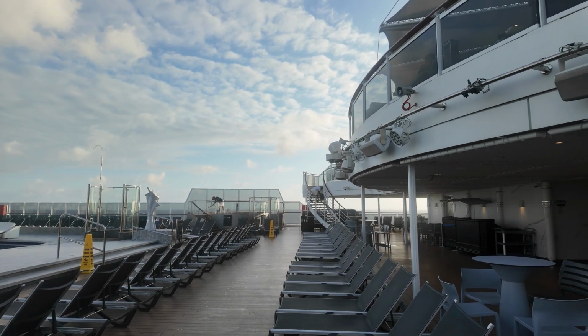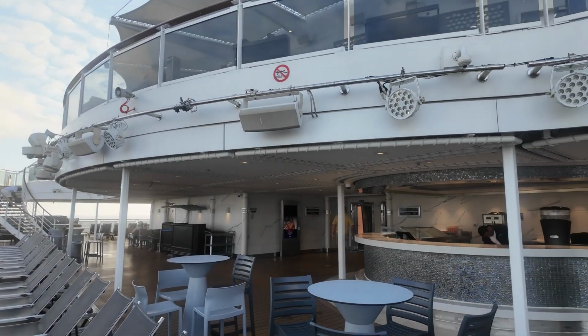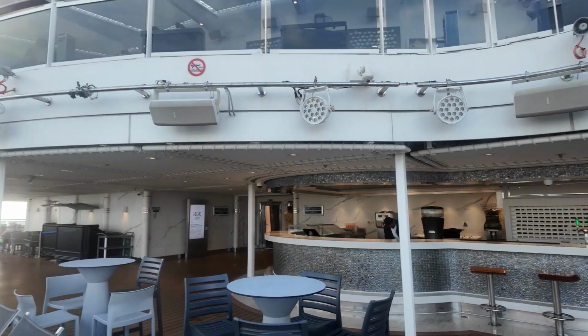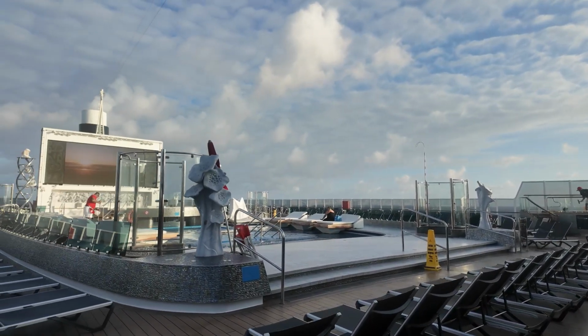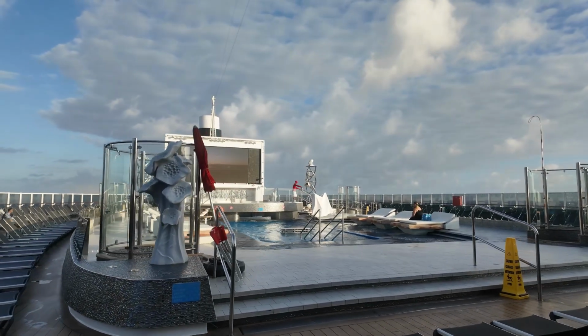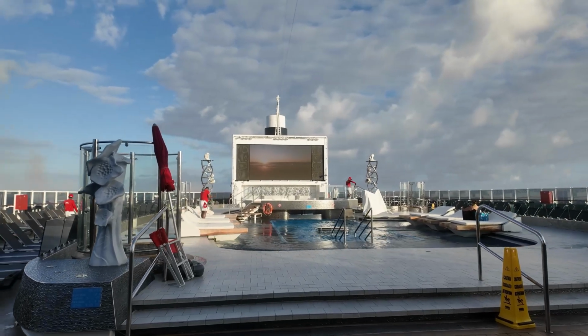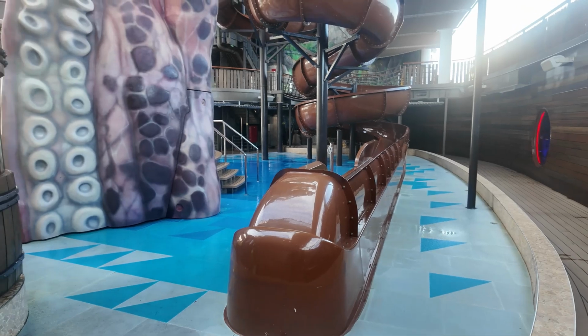All right, we're going to start out here on the main pool deck. This is in the very back of the ship on deck 18. You see here you have a lovely bar as well as a ton of seating around the pool. It is a pretty nice size pool. It doesn't get terribly crowded back here because there are a lot of options for sitting out in the sun and there are a lot of pool options. This is where they do a lot of the aerobics and different things in the morning.